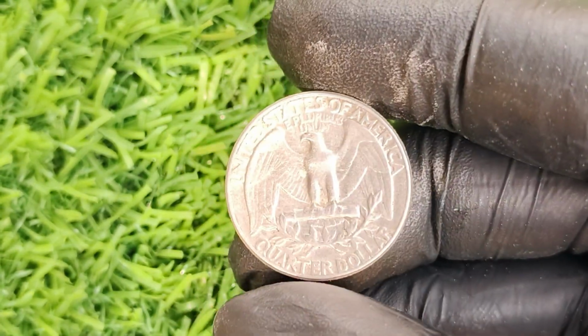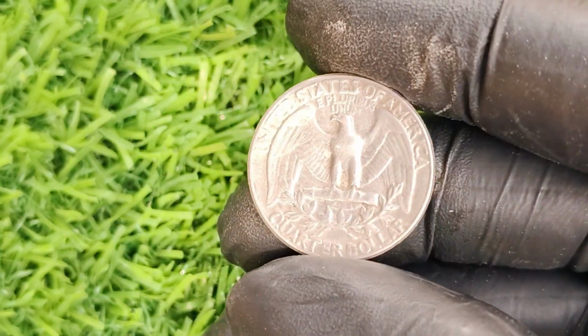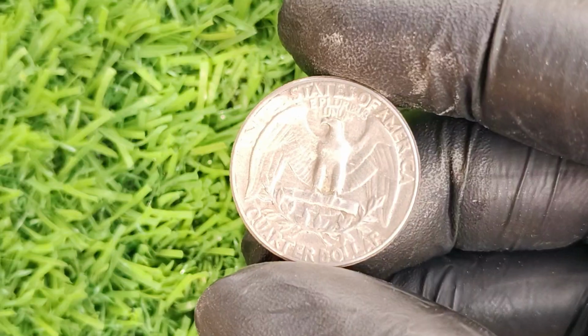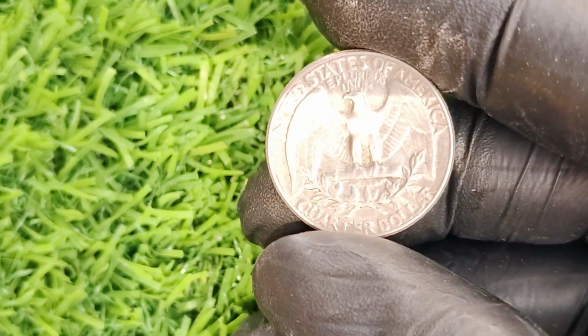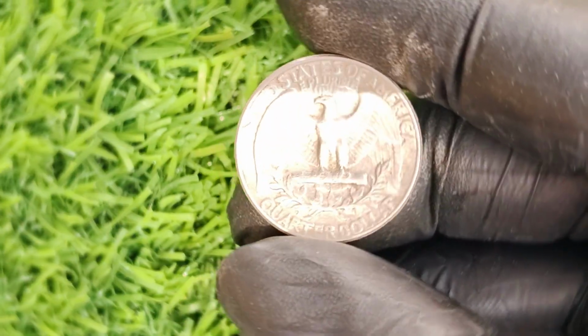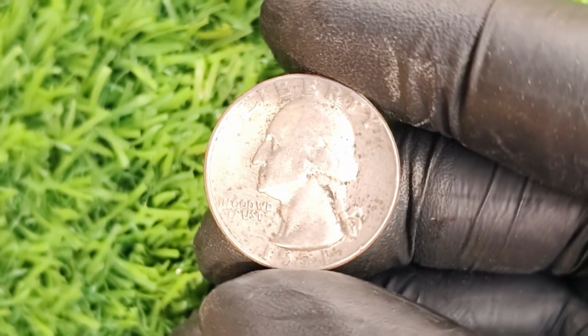Go check your jars, drawers, car cup holders, and even those dusty piggy banks in your kids' room. Look for 1971 quarters with no mint mark. Then weigh them. If you've got one that's heavier and looks silver without that copper edge, get it checked immediately. Because that tiny piece of metal could change your life.